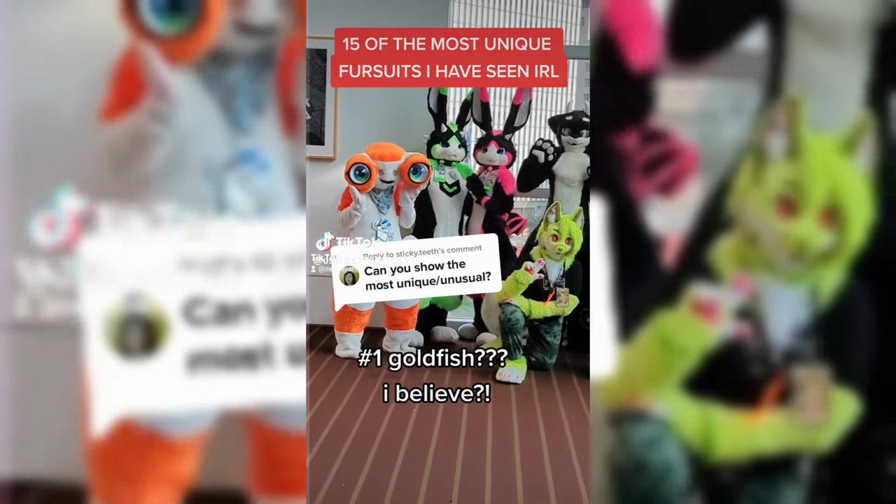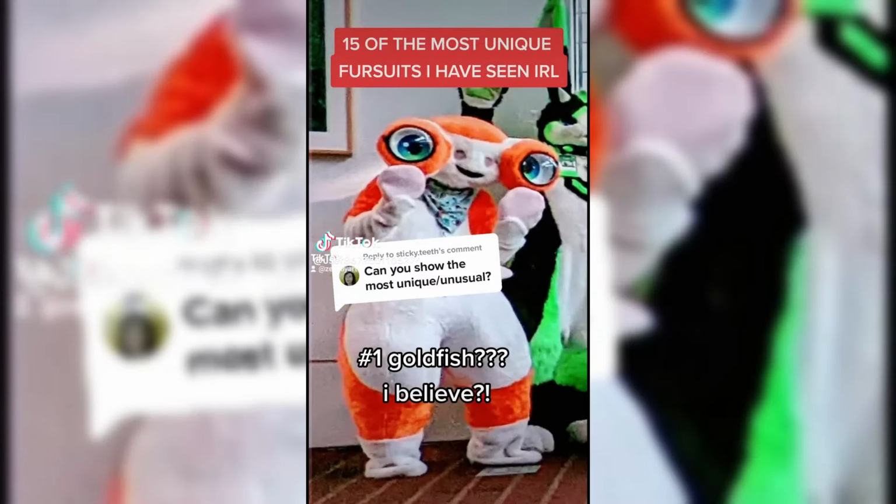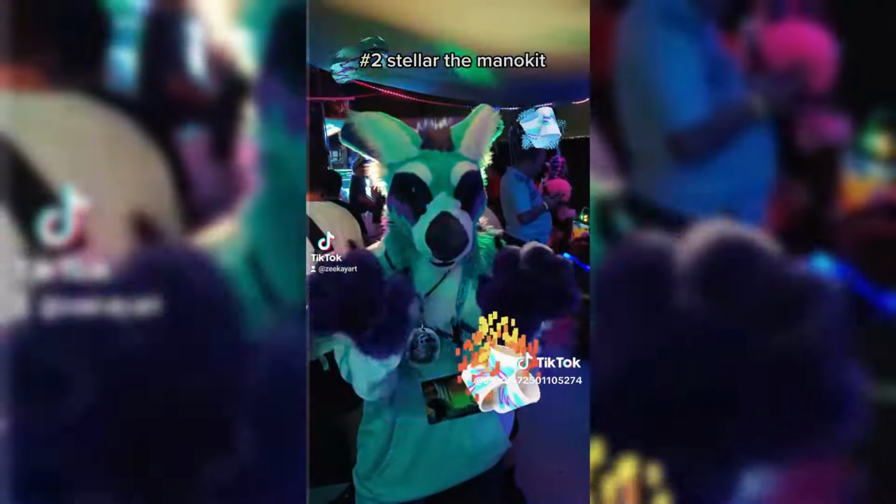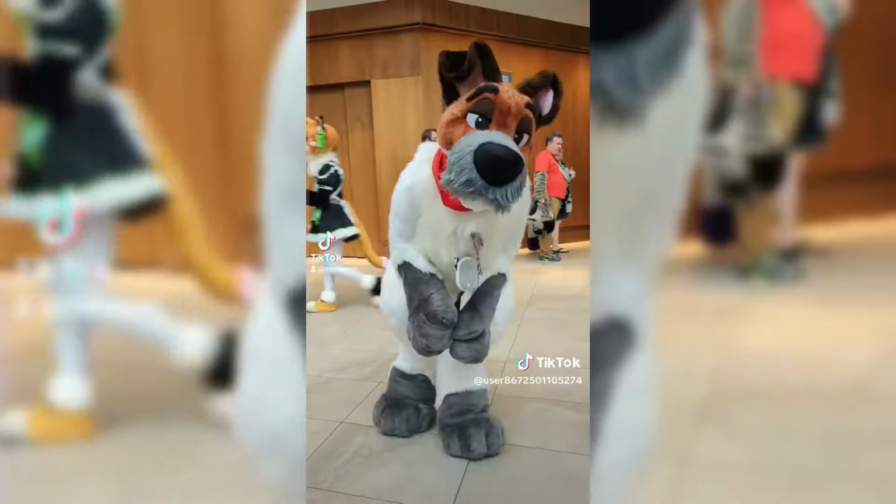I can show the most unique fursuits I've seen. This is a goldfish. They're so cute. This is a friend of mine. Their name is Stellar. They're a mano kit based on a jazz cup. It is hilarious and amazing. Oh my god, okay. I have a soft spot for insect suits. That was a moth, I believe.